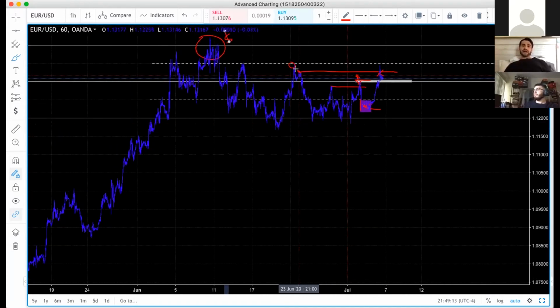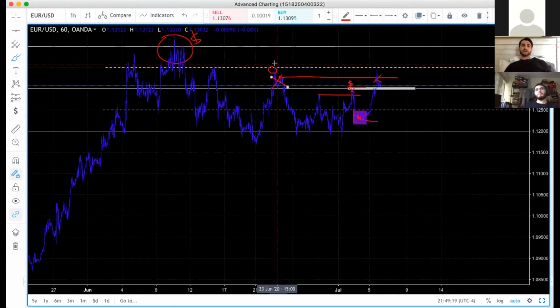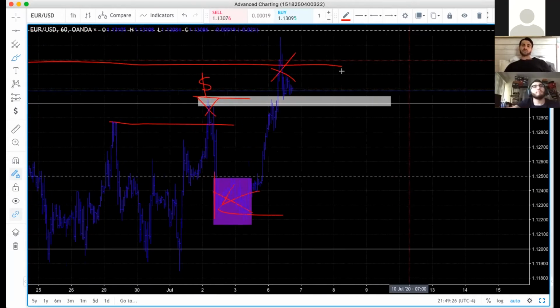But now that these highs have been invalidated, where would be the next area to target if the euro is to see upside continuation? It would be at these highs. We could see a breach of the 1.14. So how are we going to take advantage of the next windup?